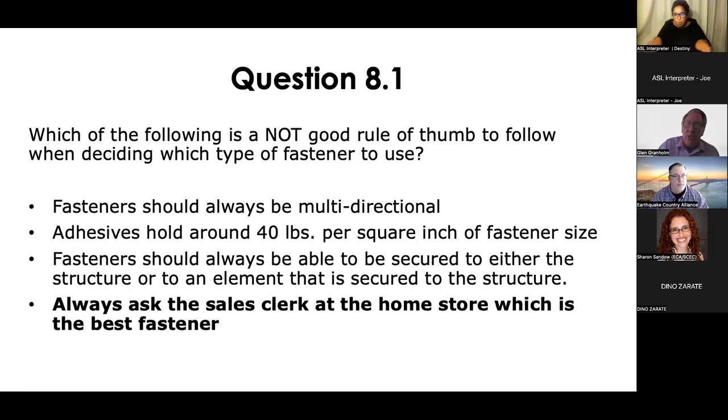But don't just go ask the sales clerk. Do your own homework on this. And then we do not use friction and gravity as the sole method of anchoring things down. That's as important as not using multi bolts and toggle bolts. That's the next slide there.